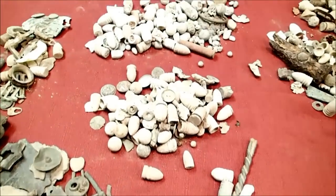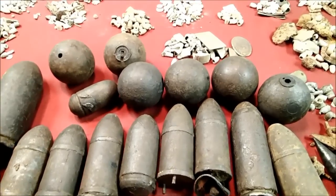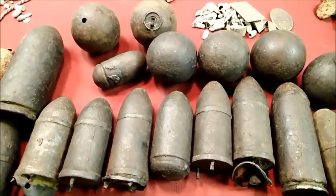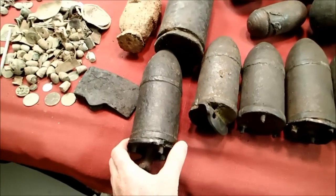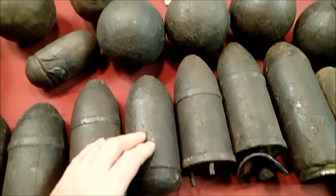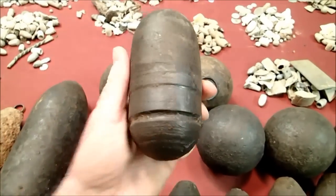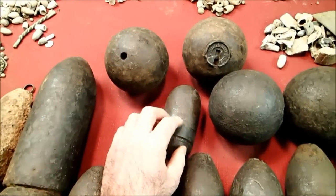More buttons. These are most of the shells that I found this summer. These are all Civil War. All my World War II stuff is already done, and I already made a video of that. But just to show you the different variety, this is a Confederate. He's a Confederate here. This is a Yankee. This is actually a Civil War shell, believe it or not. It's a little tiny thing. This was used by the Confederates. They imported these from England.